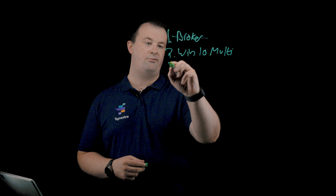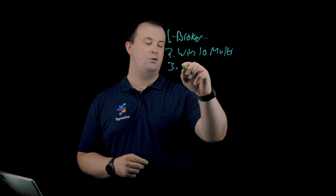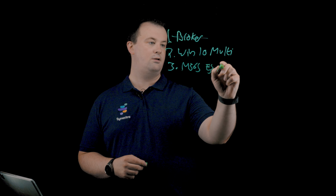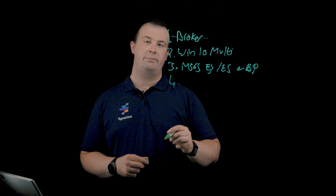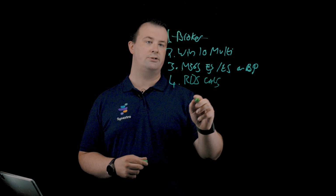Number 3, it's available for free, less of the compute charge, when coupled with the right licenses from Microsoft. So you need to make sure that you've got either M365, E3, E5, or Business Premium. Number 4, you don't need any RDS CALs. Because it runs Windows 10 multi-session desktops, you can get away with the RDS CALs licensing cost.